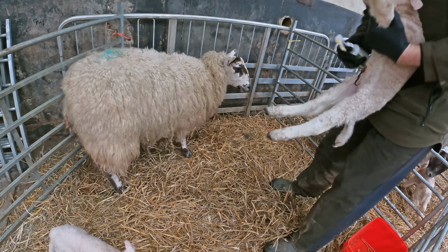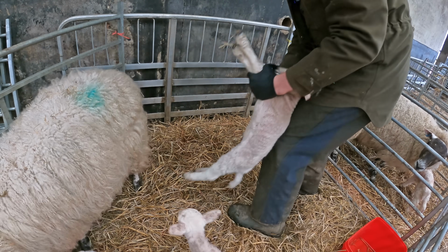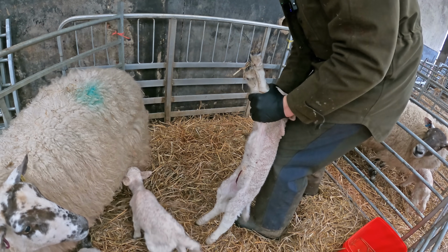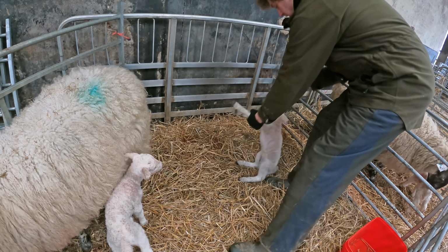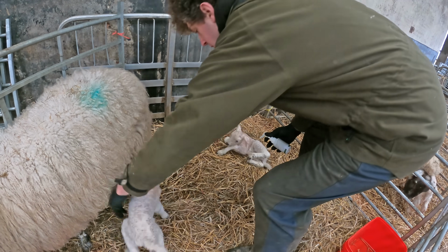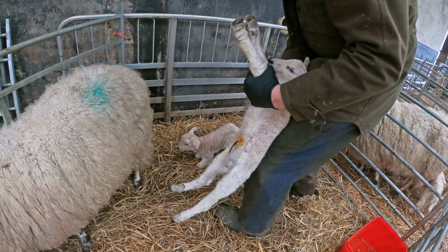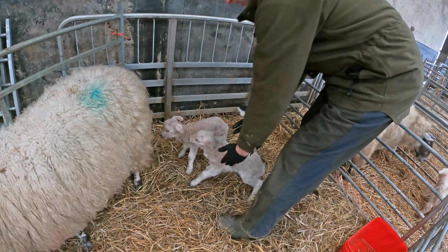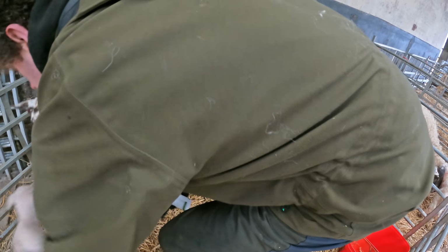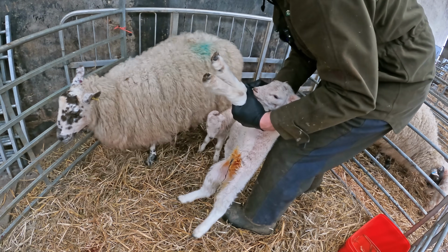Wee lammy, you got a belly full of milk? Maybe no, here. I'll just give you a wee doze, but I'll move you so we can see you on the camera. There you go. It's a fair size scoot they get. Jings. Right, Lammy, you're a bit more lively. Oh, you've got milk in you. I know, what does that taste like? You're alright, Mum. You're alright, Mum. Keep calm.